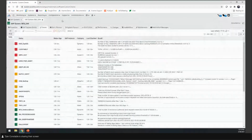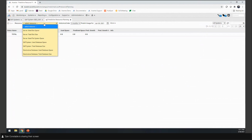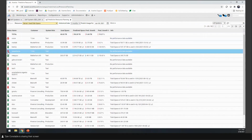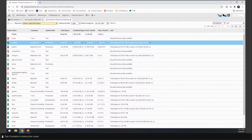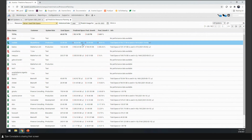Now, above and beyond just the technical checks, we also can get into graphing and charting capabilities, right? I'm not going to spend a lot of time on that today. Where I do want to spend some time is not just looking at historical graphs and charts. I want to see what's going to happen out into the future. So we start to look at some of these trending capabilities, and let's just say I use disk space. It could be file system space, database size, database total size. But here, I'm just going to look at used disk space as a whole per server. So here are all my different servers. And I'm going to say, given the last year's worth of data, where are we going to be by June 30th, 2022? So here you can see my current size. If things continue to grow as they have in the last year, by June 30th, 2022, we're going to be at 46.34 gigs, which is an increase of 40%.